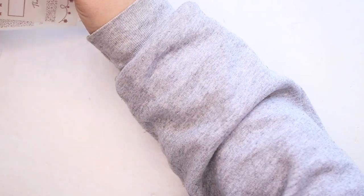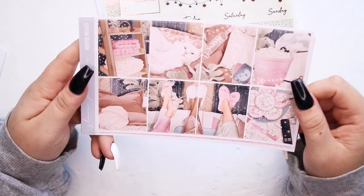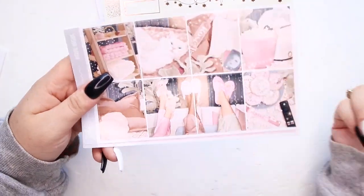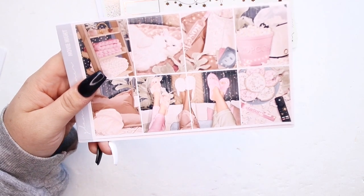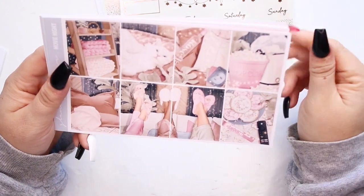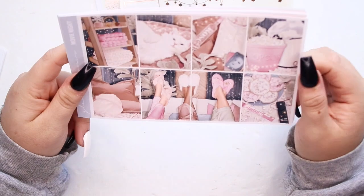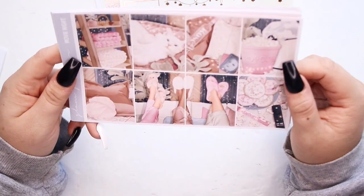Then we've got two mysteries. I've got February and March. This February mystery kit is one of my top favorites of all time. I know the movie kind of theme has been done before, but I think not like this. This is my kind of movie night. I love it so much. Everything about it is just so fun.